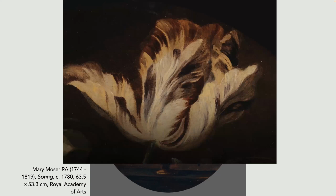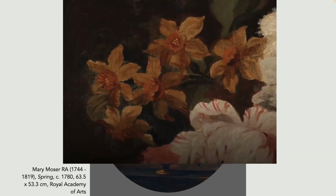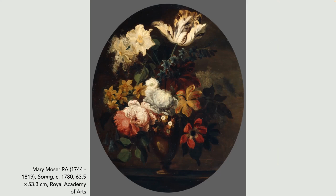There's tulips, narcissi, auricula, and there's another element to this painting that was described as, and I'll read out the description, there is a melancholy to cut flowers.